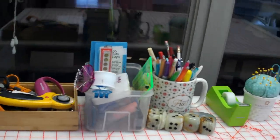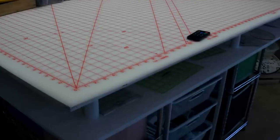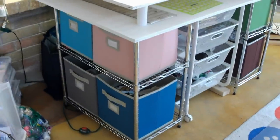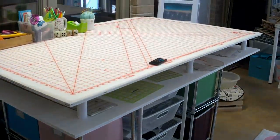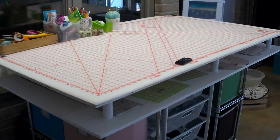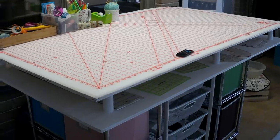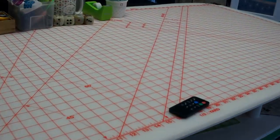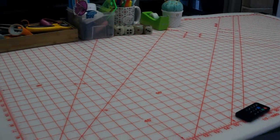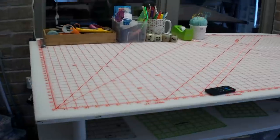So anyway, yeah, this is my new cutting table. And I already have all the bins full, of course. I'm still working on the nook corner back here for the thread racks and whatnot. But I just wanted to show it to you guys. I absolutely love it. And it is super sturdy. I just rattled it. It doesn't go anywhere.